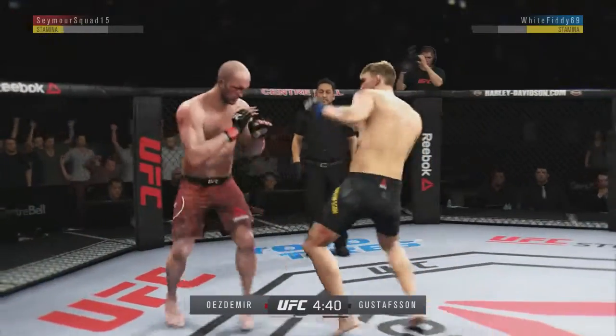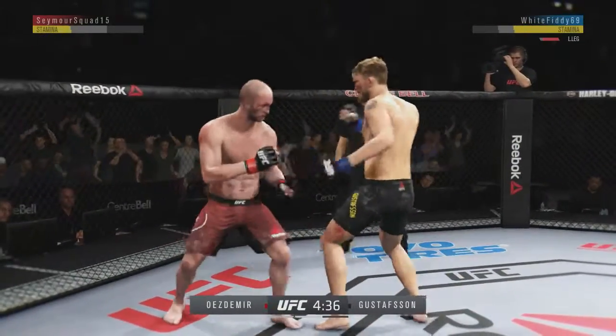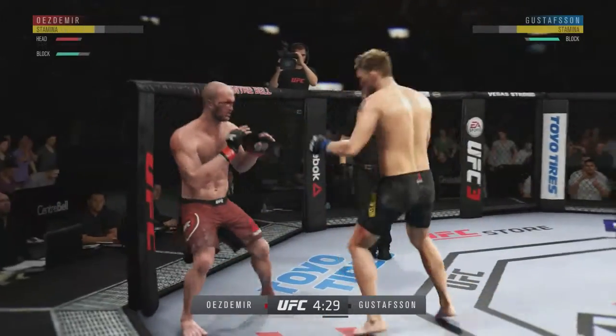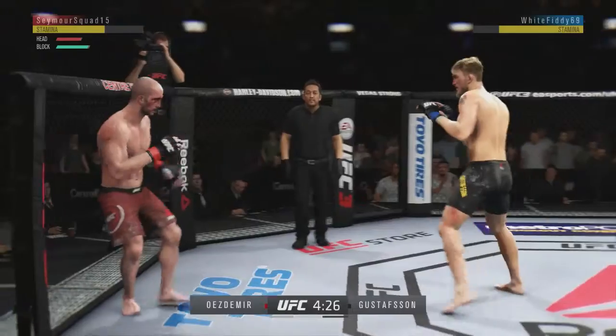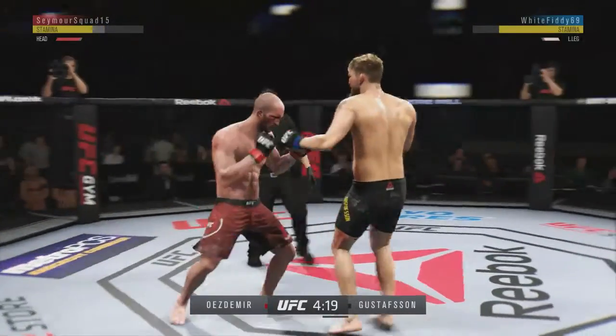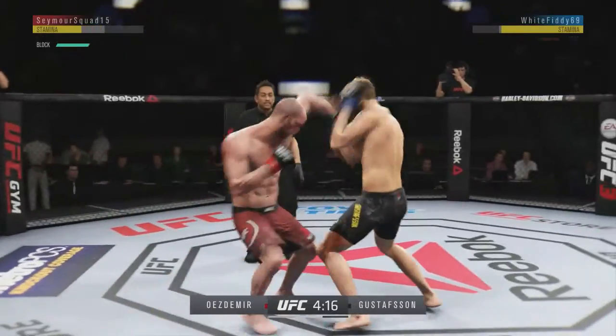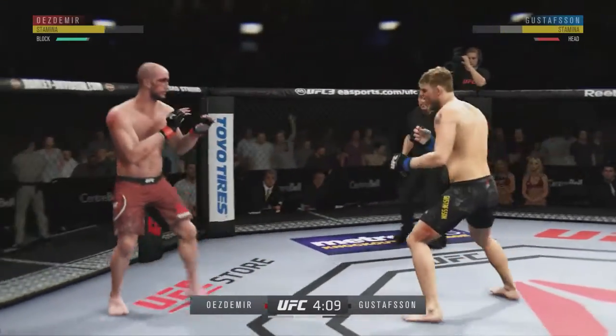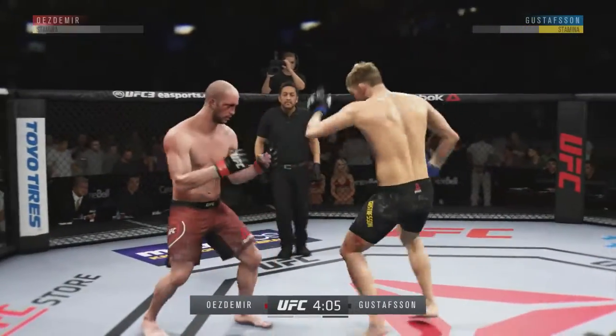Alexander Gustafsson is a long, tall fighter with excellent footwork and uses that reach very well. He's one of the best in the UFC at utilizing his extreme reach advantage. He has excellent striking, very good jiu-jitsu as well, and is becoming more and more of a complete mixed martial arts fighter on a daily basis.